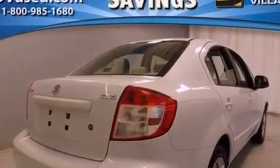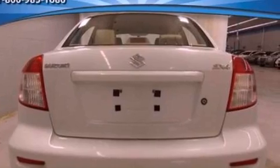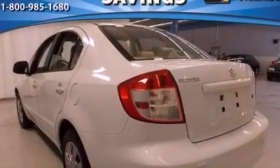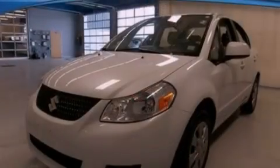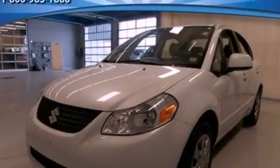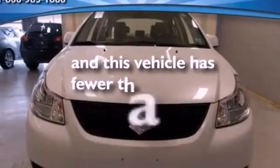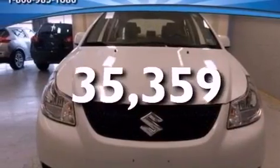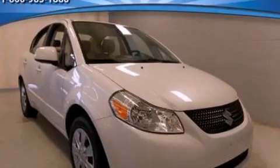Features include a low-tire pressure indicator, air conditioning, a CD player, an independent rear suspension, an engine immobilizer theft deterrent system, privacy glass, an anti-lock braking system, side curtain airbags, door reinforcement beams, and this vehicle has fewer than 36,000 miles on the odometer. We invite you to contact us today to learn more about this vehicle.